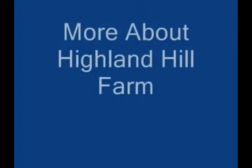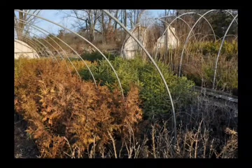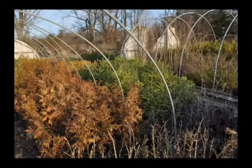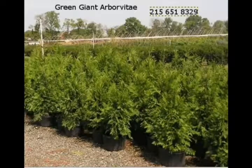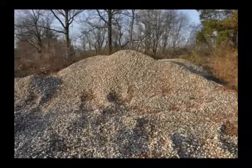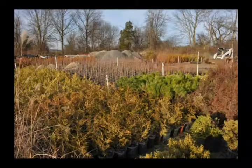We do have larger trees such as white pine, Norway spruce. We also sell a whole range of arborvitaes in many different sizes, from transplants up to large trees. The trees that we sell are both bare root, balled and burlapped, and potted. We have thousands of them that we grow. We also have southwestern white pine, and we are noted for our Green Giant arborvitaes and Leyland cypresses.